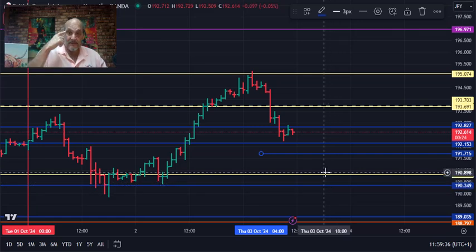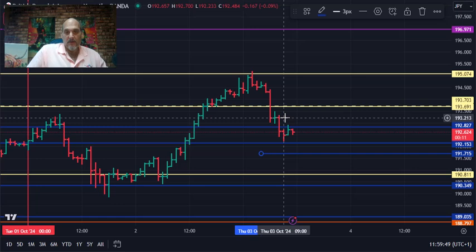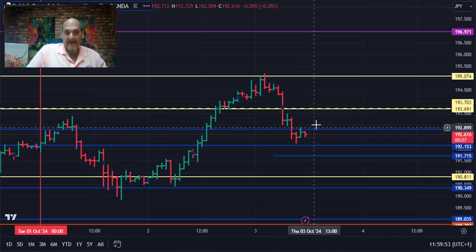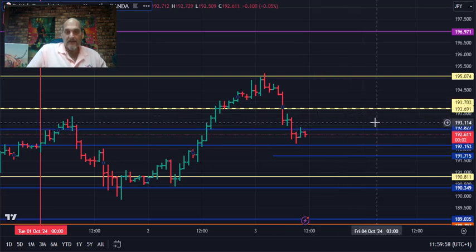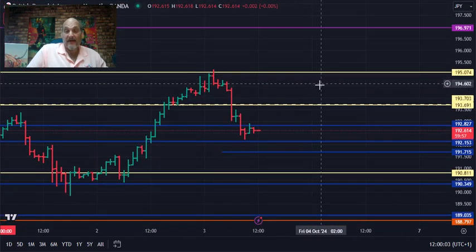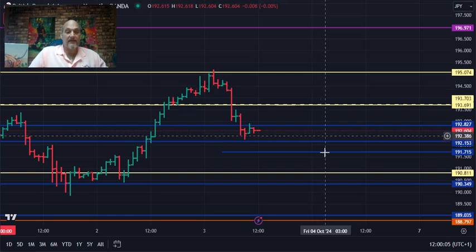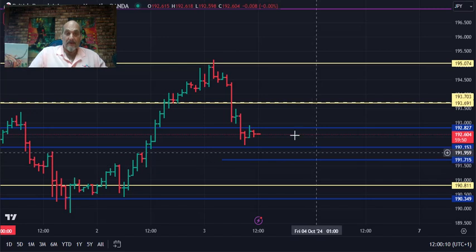So what does it need to do to recover itself right from here? It's got to get above, where are we right now? I would think we got to get above 193.18, like right this close right here, 193.18 to start showing strength. To get to like 193.69, if we can get through that again, then we got that 195.07 high again. So we got support at 191.71. We got a pivot.